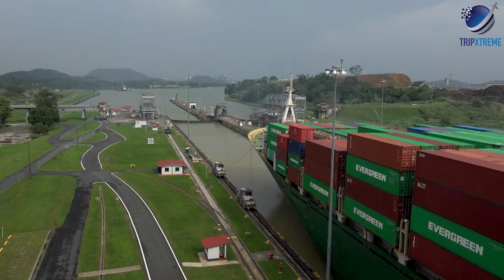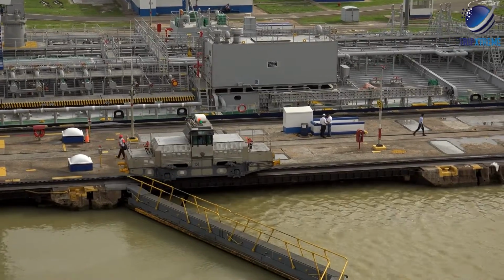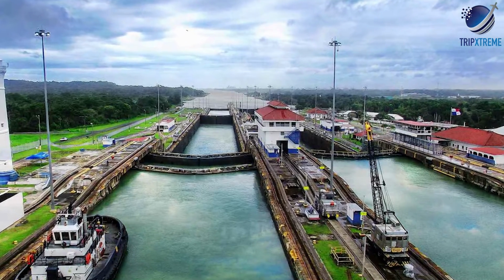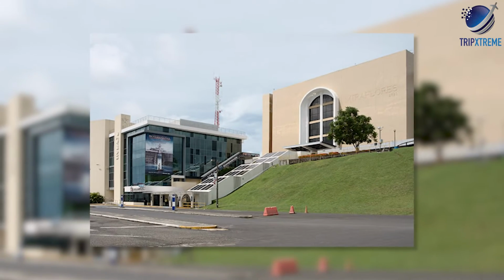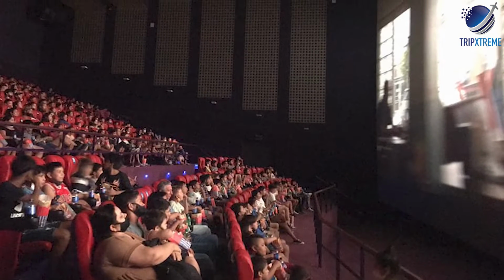If you want to simply see the Panama Canal, the best place to do this is at the Miraflores locks, about 25 minutes from downtown Panama City. You can see the canal from the 5-story visitor centre, complete with a small museum, a restaurant and an IMAX theatre in a separate building.